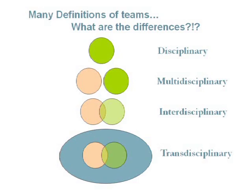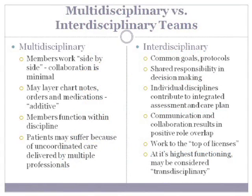I'm going to talk a little bit about the differences between multidisciplinary and interdisciplinary teams because I do think that there can be confusion amongst these two types of teams. Often we think we're working interdisciplinarily when in fact we're not. We're really stuck at the multidisciplinary team level. In that type of team, the members work side by side. True collaboration is minimal. There can be layering of chart notes, orders, and meds, so there's an additive effect rather than a true collaborative sharing. Members always function within their discipline and not often to the top of their license. So oftentimes the patients and the clients may suffer because there is uncoordinated care that's delivered sequentially or in a layered fashion.